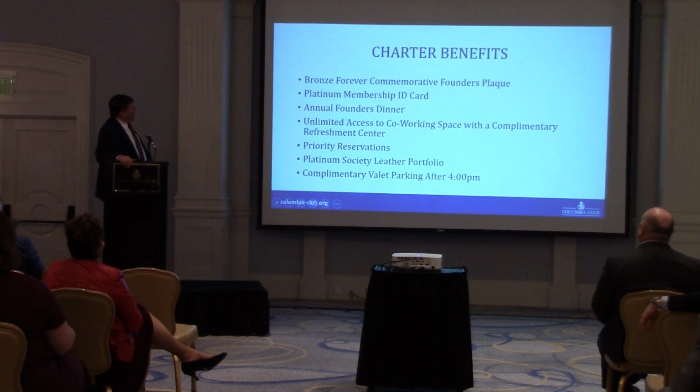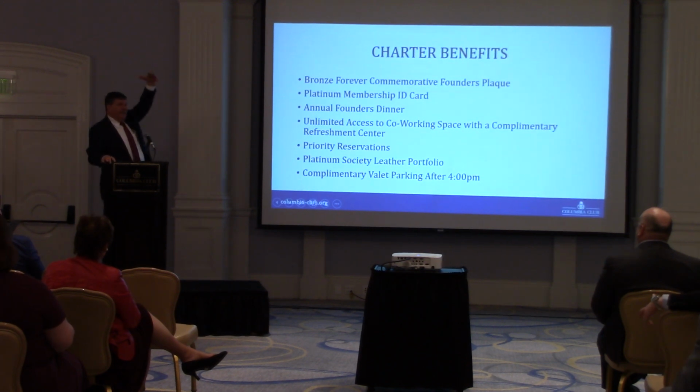But the Platinum Membership ID card, we are going to have an annual Founders Dinner for all the members that have donated to the fund, because you know they are paying it forward. And for a thank you moving forward, hopefully this will bring in, and I think it will, a lot of new members. I think, as Sarah said, it will be the talk of the town. I think when people are looking out the Salesforce Tower, looking down, going, what's going on down there? They're going to want to become part of this club and not think it's some old stodgy, as they used to say, white man's club, which it is not.